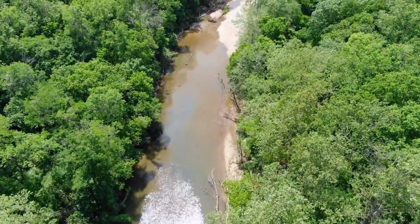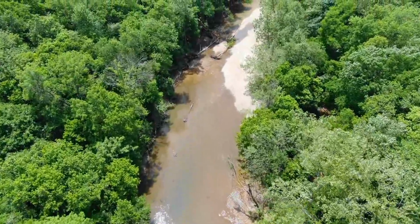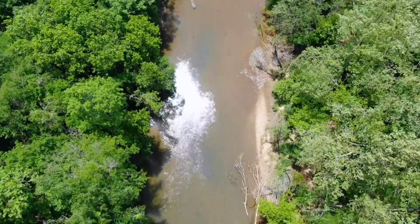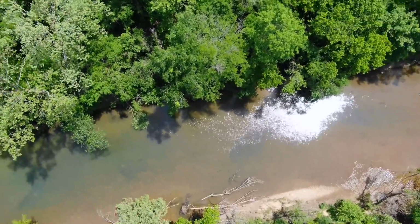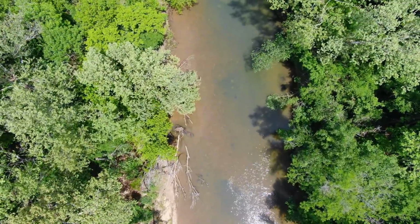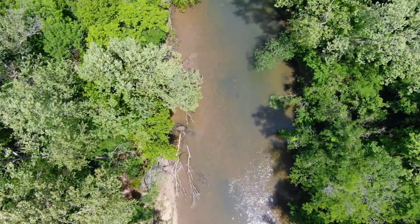Look at that gorgeous river. I mean, it looks like we're just, I mean, we are kind of in the heart of the Ozarks here, east of Springfield, but it looks like we're hours from civilization in this beautiful terrain. But we're actually only 20 miles from Springfield. It's fantastic. Easy to get here from Springfield.